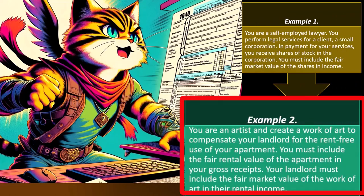So example two, you are an artist and create a work of art. This is a work of art right here. Do you see this cat? I made this. I'm an AI artist. Some people look down on us, but I think it's, in any case.